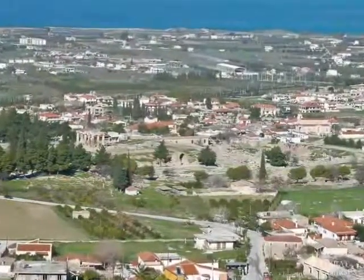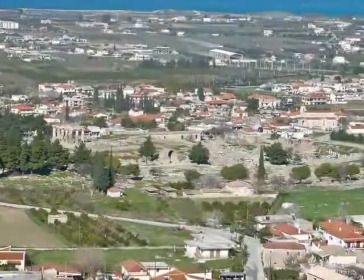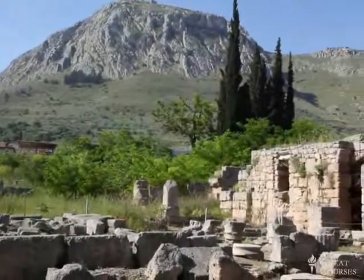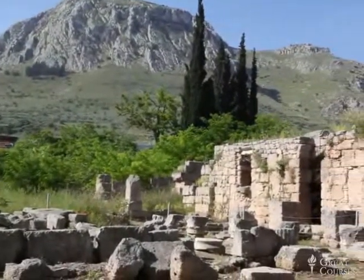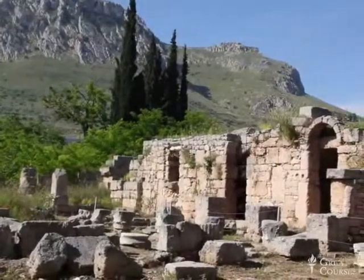It appears to be, from the Acro-Corinth, a large spread of ruins lying there at the foot of the mountain. But in fact, you're in for a disappointment if you think it's going to yield you anything like the wonders of Athens, where so much of the classical Greek architecture has been preserved.